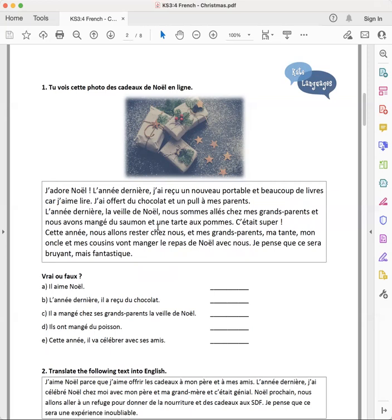C'est faux. Okay, so il a reçu du chocolat. He received chocolate. Non. J'ai reçu un nouveau portable. So he's saying last year, I received a new mobile phone. So un portable is a mobile phone. Et beaucoup de livres, lots of books, car j'aime lire, because I like reading. J'ai offert du chocolat. So he gave chocolate. So he didn't receive chocolate, so that is false. B is false.